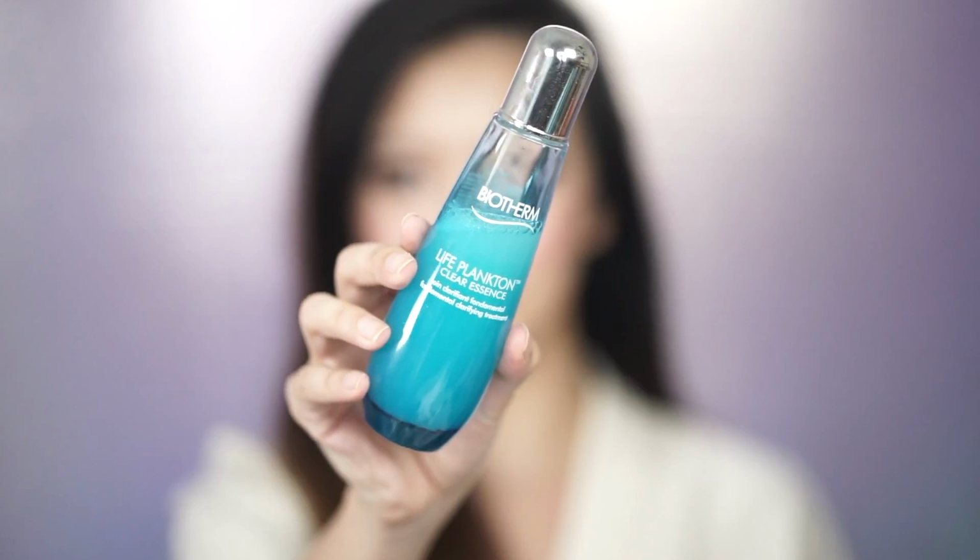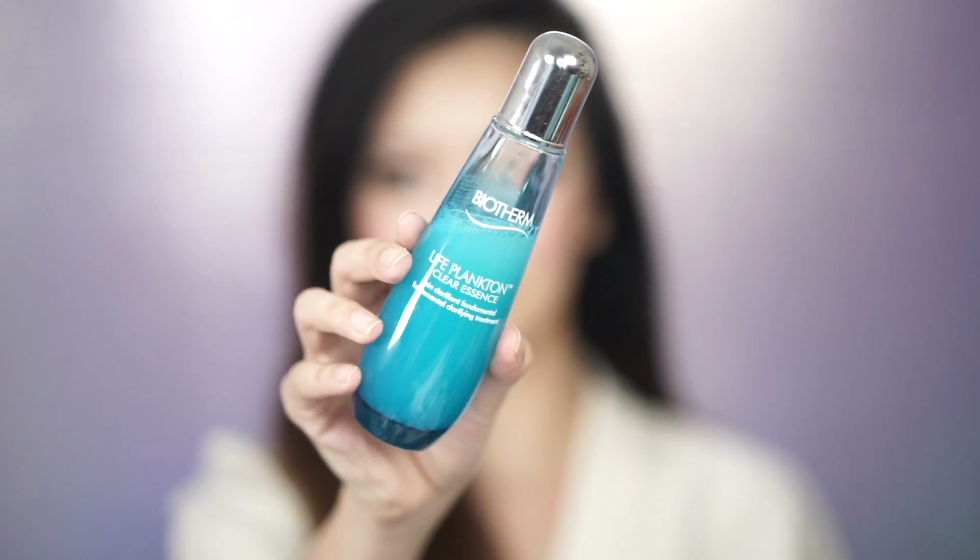Today's video is going to be a review of this product right here, the Biotherm Life Plankton Clear Essence. If you don't already know, an essence is a product that you use right after cleansing your skin. It's supposed to soften the skin and prep it for the rest of the skincare application. A lot of famous essences out there, and this one is one of them. This is by far the one that's given me the most results in the shortest amount of time.